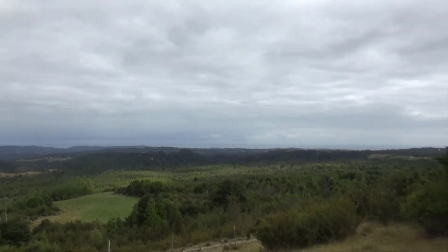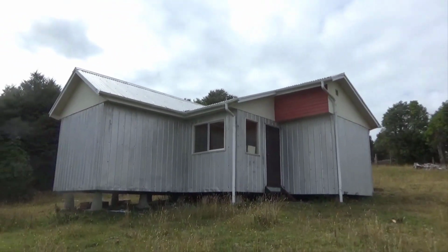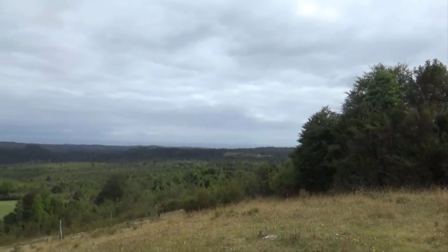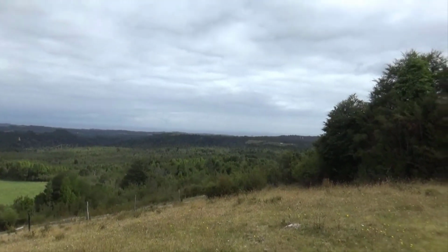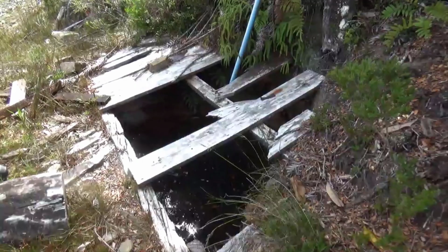Buena vista. This is the other side of the house that we're looking at. There's the lot. That's pretty much what you see. There's a beach over here you can go to. It's very nice, about 20 minutes drive because it's not straight.